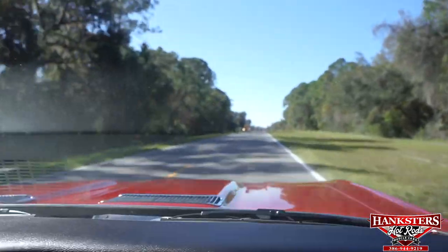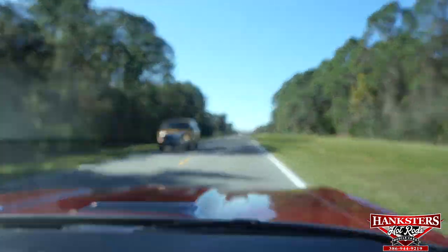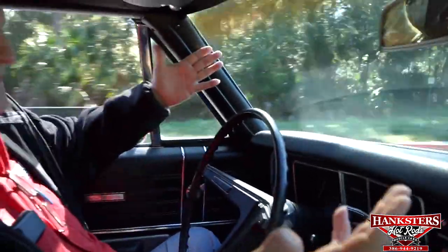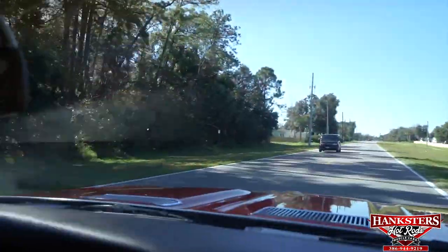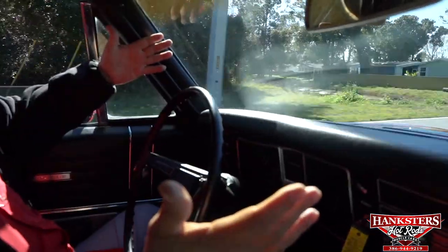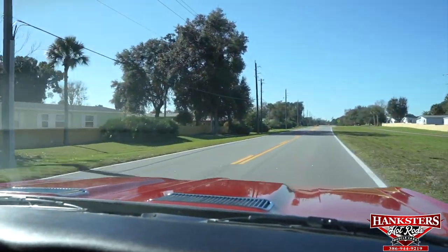Okay, we're going down the road in our little Chevelle, and it just runs as sweet and nice as can possibly be. Okay, no traffic. Having no hands on the steering wheel. Going straight as an arrow. Not an issue whatsoever. Let's try it with brake no hands and see what happens. No problems at all.